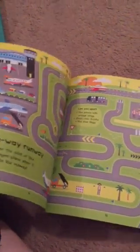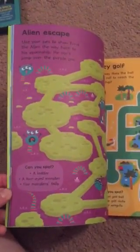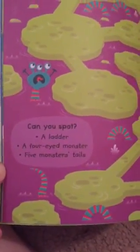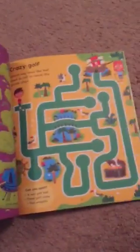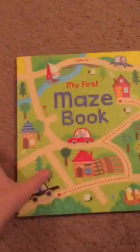The bigger ones that we have for the older children are a lot more complex, so I love they came out with this little one for young ones that they can kind of get an idea of what the maze is about. So lots of extra things like, can you spot a ladder, a four-eyed monster, and 5 monster tails. So they have extra things in there too. Lots of fun. So that's the maze book.